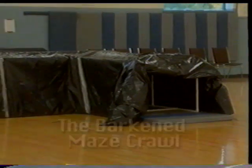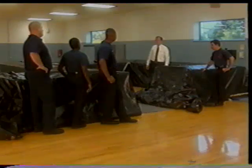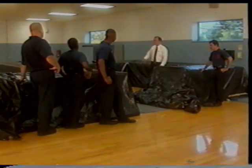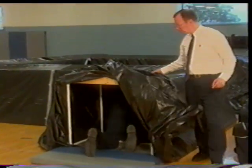Next is the third and final portion of the physical performance test, the darkened maze crawl. The purpose of this maze crawl is to determine the candidate's ability to traverse from point A to point B in a confined space and with no visual cues. There are several curtains along the interior of the course and several minor obstacles on the floor. The candidate must crawl to the far exit, but not at high speed.